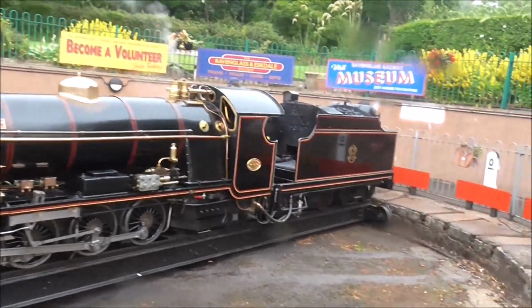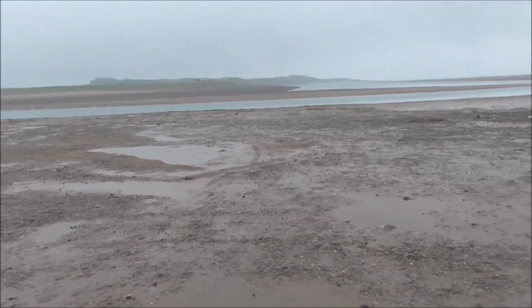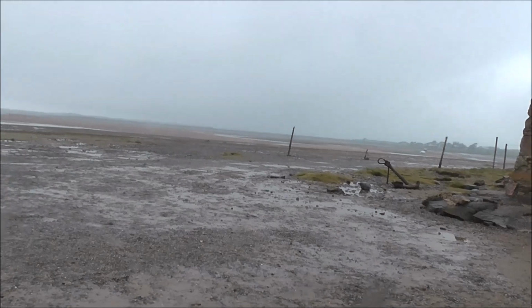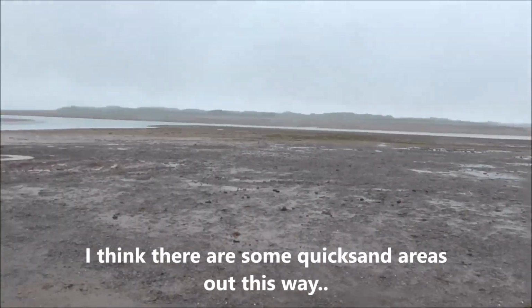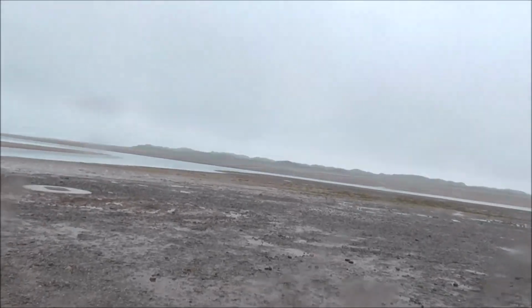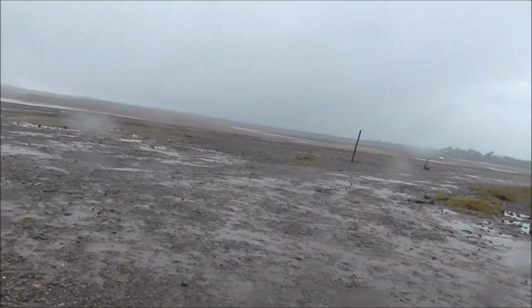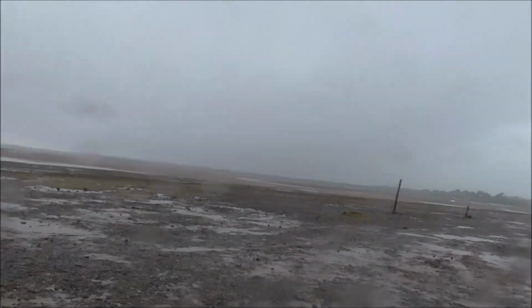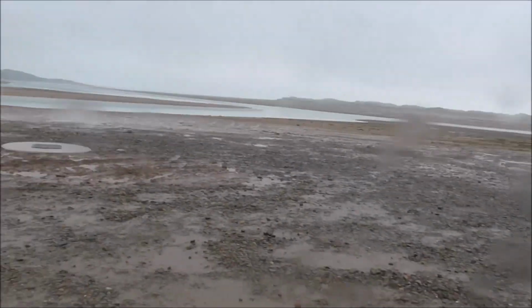What a beauty. Well, I've come right out onto the estuary for a wander now. Obviously the tide's out. Not like you can see, unfortunately, due to the weather. I wouldn't believe this. This time last year I was in Yorkshire and it was El Scorchio. 9th of July today. Miserable.